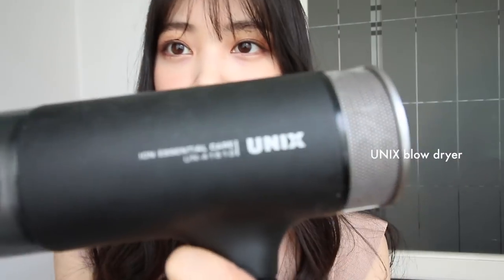I used to dry my hair just crazy, like everywhere. There is a way to dry your hair to prevent damage. So this is the dryer that I use, Unix. I used to have a different one, but it just took so long to dry your hair, and I think it's better to invest in a hair dryer that has the power to dry your hair fast enough, so it just cuts out the time that you're putting heat onto your hair.